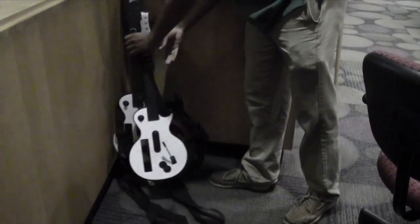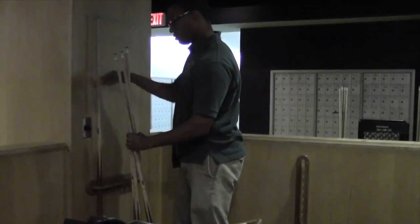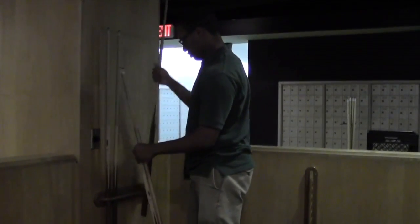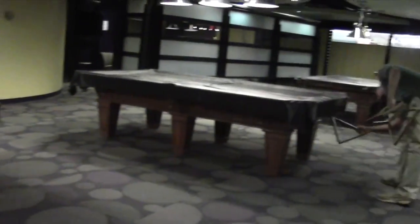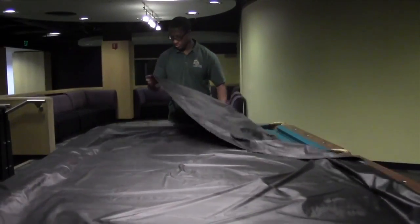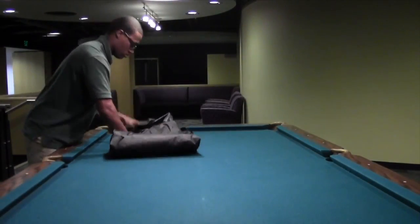The Guitar Hero controllers go behind the games desk. Place the pool cues in their racks. Hang the pool cues at the end of each pool table. Remember to unfold the pool cloths and then place them on the game cart.